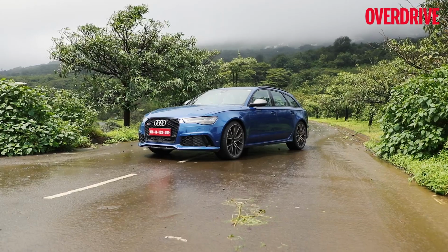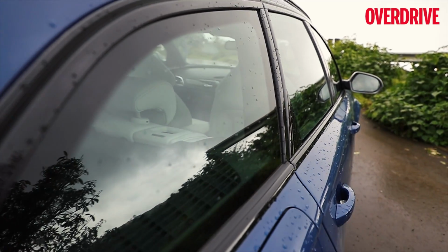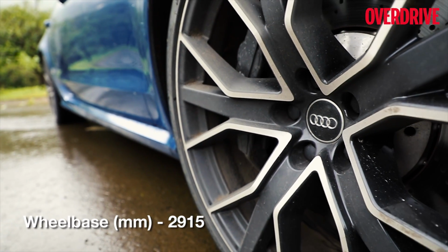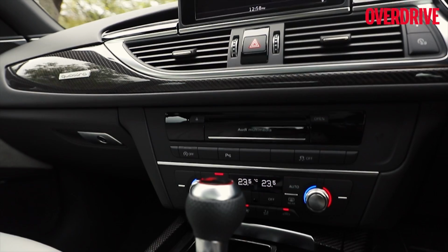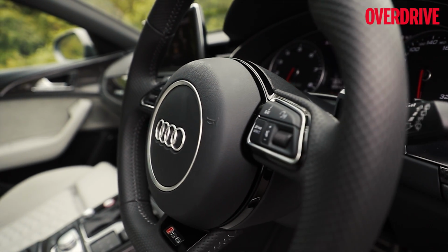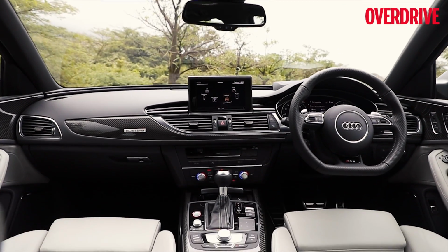Visually, it doesn't look any different, meaning that you still get a road-hugging estate with gaping air dams and humongous alloy wheels. And because this model is aging, the cabin has the same old slide-out screen, a clutter of switches, and a console full of analog clocks.